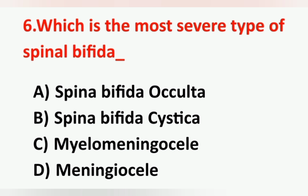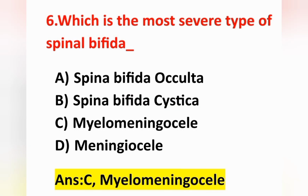Options are option A spina bifida occulta, option B spina bifida cystica, option C myelomeningocele, and option D meningocele. And the correct answer is option C, myelomeningocele is the most severe type of spina bifida. The types of spina bifida include spina bifida occulta, spina bifida cystica, meningocele, and myelomeningocele. Among these, myelomeningocele is the most severe type of spina bifida. Why? Because myelomeningocele affects the spinal cord as well as the spinal nerve.